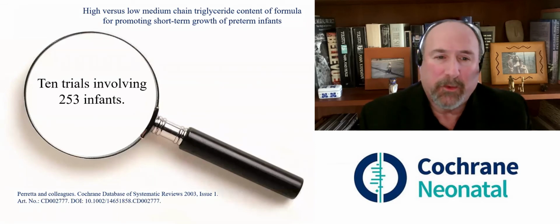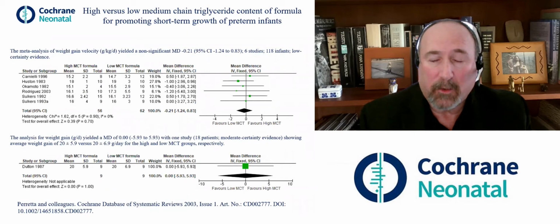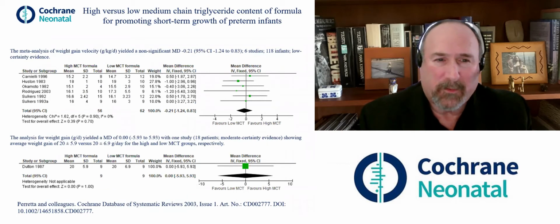As is common with these nutritional studies, we identified a fair number of studies that involved relatively few infants. 10 trials were identified for this meta-analysis, including 253 infants. Here, looking at the forest plots of mean difference, we can see that the meta-analysis of weight gain velocity, grams per kilo per day, yielded a non-significant mean difference of minus 0.21 grams per kilo per day. And we can see that for weight gain, though only one study reported on that in grams per day, it yielded a very imprecise estimate of weight gain with a point estimate of 0 and the possibility of as much as a 6 gram per day increase or decrease in weight.